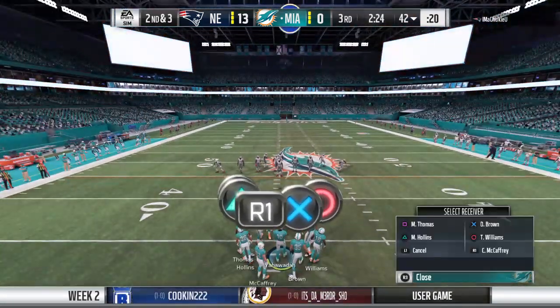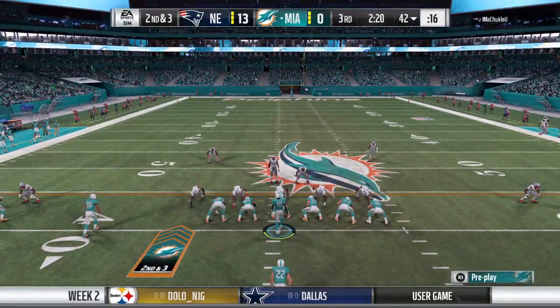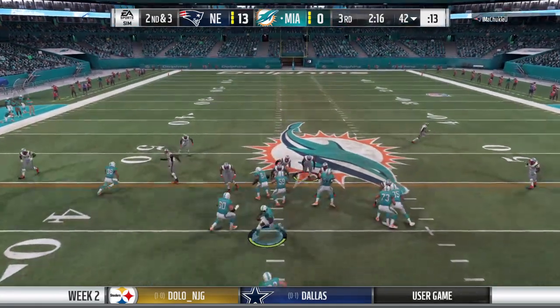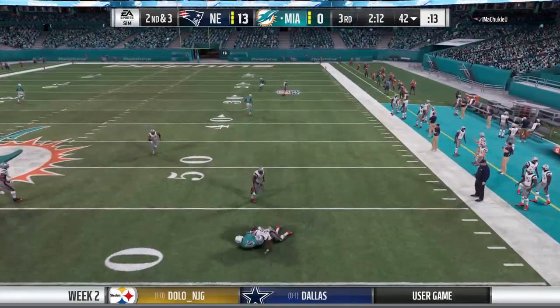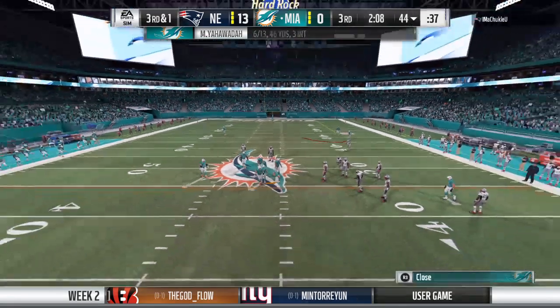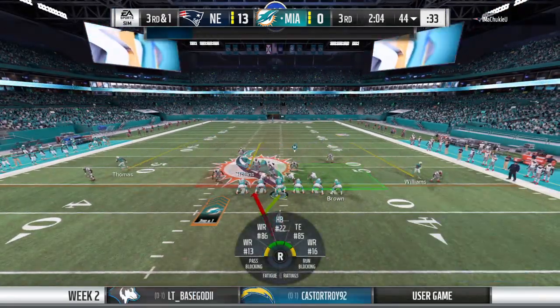Second down following the run. They're going to look to throw. Got a man. It's Brown. And he'll get up near the 45. They'll spot it at the 44. That throw good for only a couple. It brings up third down.